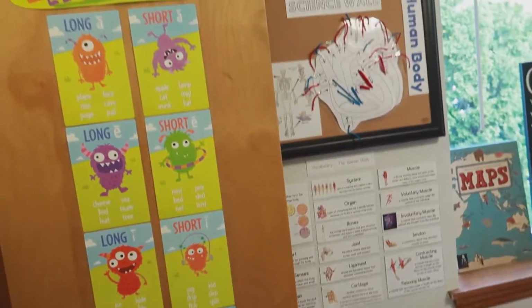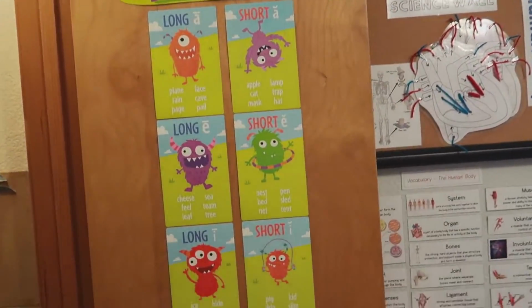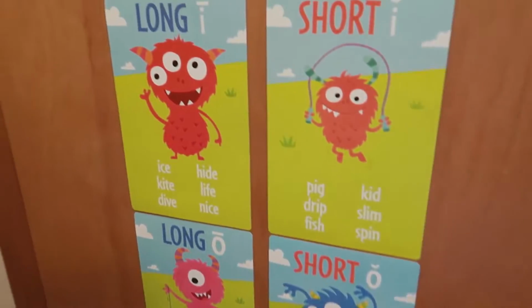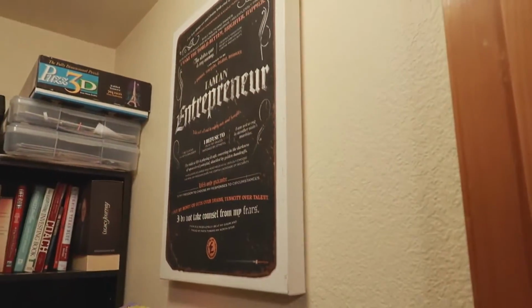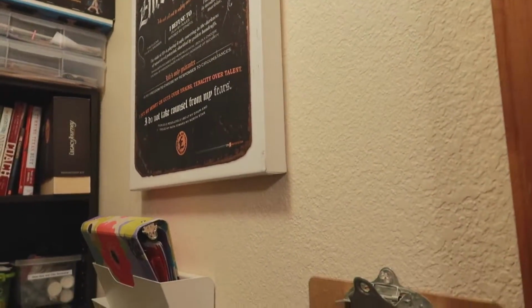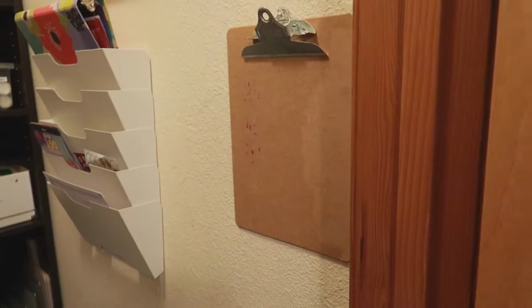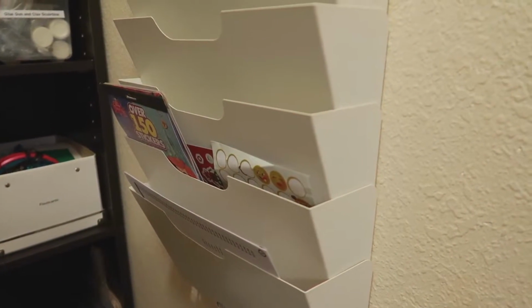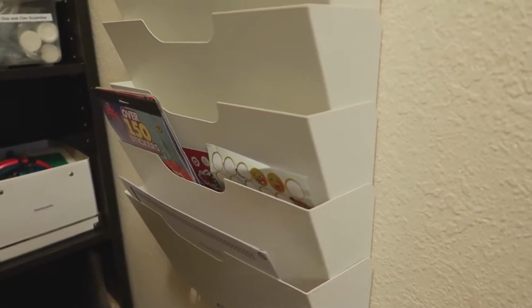But the back of the door, we have long and short vowels. All of these are from the Dollar Tree as well. All of these poster type things. I have an I'm an entrepreneur canvas that I got for like $5 from a consignment sale a couple years ago. We hang up clipboards here. I actually have another one that I forgot to put back, but they each can use those to sit in bed and work on their stuff, or bring them downstairs and work on the couch. This is just some planning stuff I have, and then stickers for when they're completed with different assignments. They love getting stickers for that.